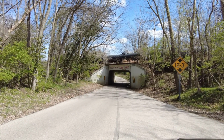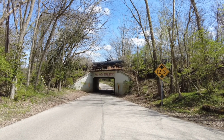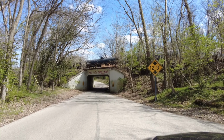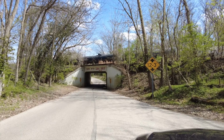Something cool that's outside the park is this 1930 culvert over St. Paul Road. As you can see, it has some lettering on it. That's from the Missouri Pacific Railroad, and they just preserved it over the years. This side's a lot better than the last side. It's really cool looking.